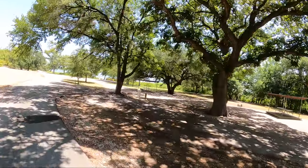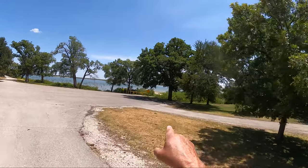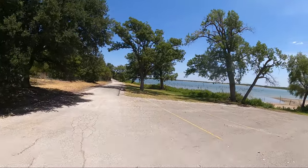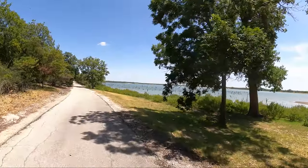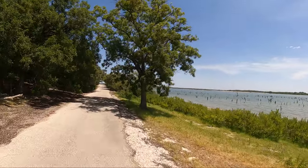74. There doesn't seem to be any water for these sites. So that's like a kayak boat ramp. I'll pop up a map, show you where we are, right here. I'm thinking there'd be a lot of good crappie fishing right out there with all those tree stumps.